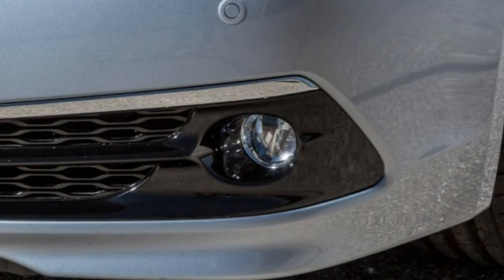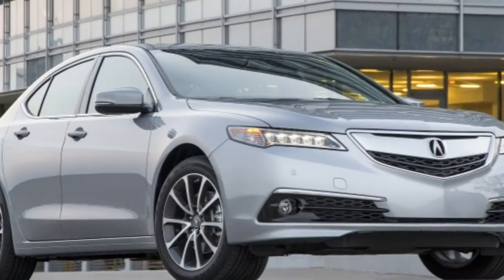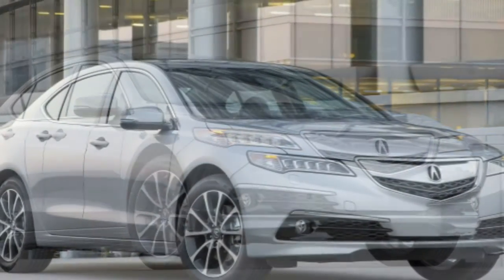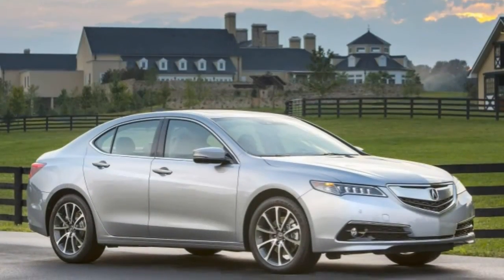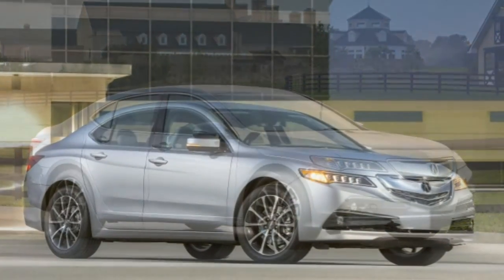Around town and on the highway, you'll enjoy the 2017 TLX's comfortable and discernibly refined ride. Shoppers who might still associate Acura products with elevated road noise will find a counterpoint in this sedan, as there's little wind or tire roar to interfere with conversations or music.